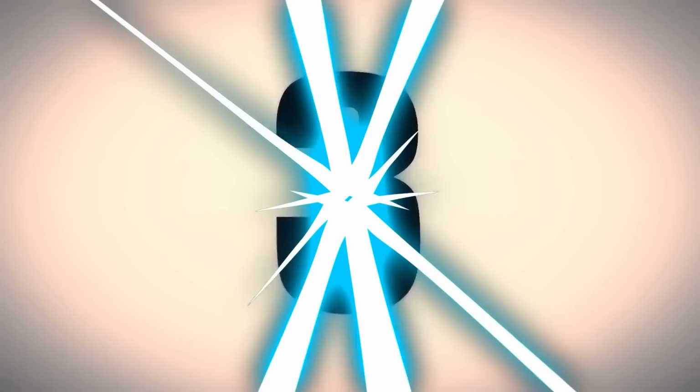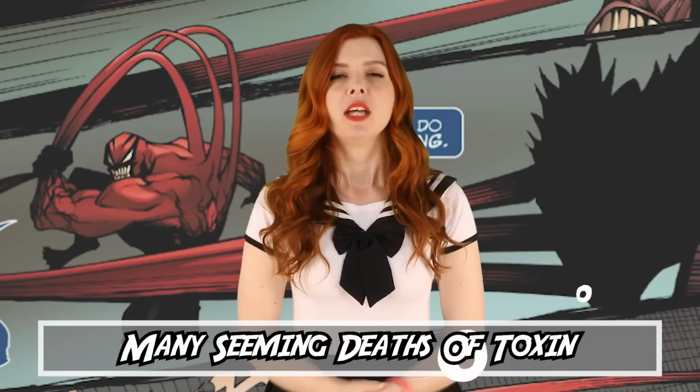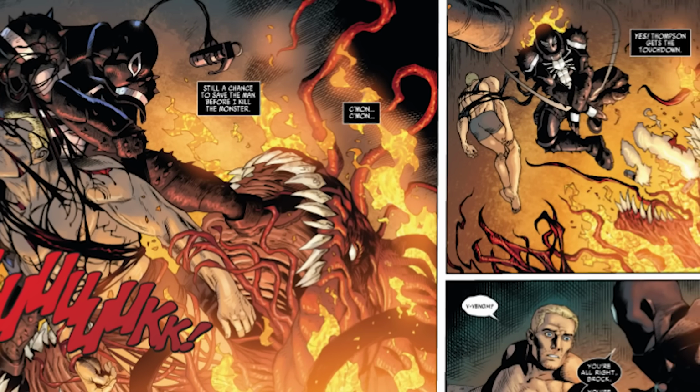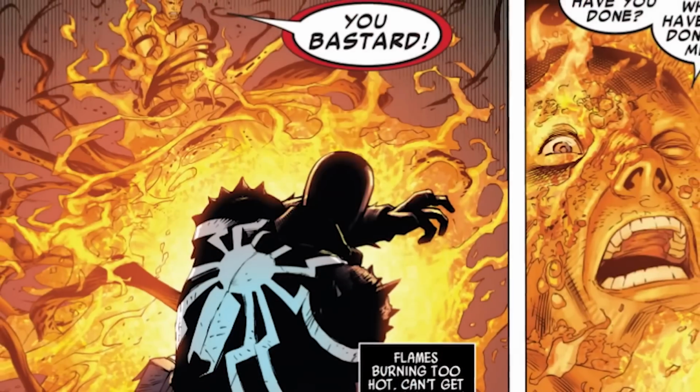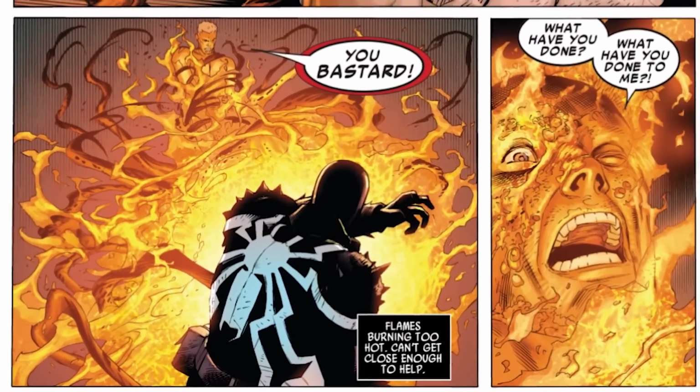Seemingly anyways. Number 3. Many seeming deaths of Toxin. So many deaths. Toxin has seemingly died on more than one occasion, with the symbiote being set on fire twice and being suspected dead during at least one of those instances, back when Toxin was bonded with Eddie Brock and the two fought against Venom, who was bonded with Flash Thompson at the time. However, it turned out that Toxin survived on both occasions due to being so powerful and so durable.